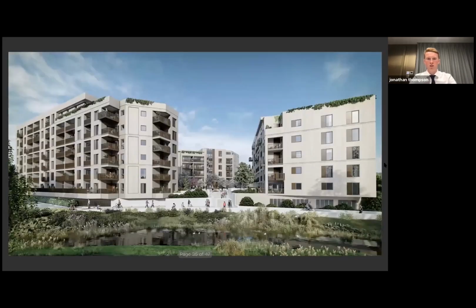So yeah, this is a couple of CGIs which will give you a bit of background and understanding of the Triangle itself. You've got Victoria Park here. A lot of these units are south facing, and here you can see all the apartments have outdoor terracing, which is a massive draw for tenants, especially in the recent history of COVID. So yeah, it's a very, very good living environment.